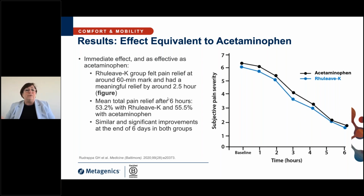It's equivalent. The effect is really equivalent. Similar and significant improvements were also found at the end of the 6 days in both groups. So this really shows that it works as fast and as good as the drugs.